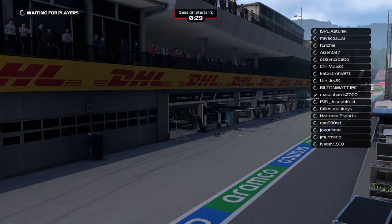Just waiting for everybody to load in here. Looks like somebody's readied up already. Mason Harris, quick on the trigger. Everybody should be selecting their race strategy.